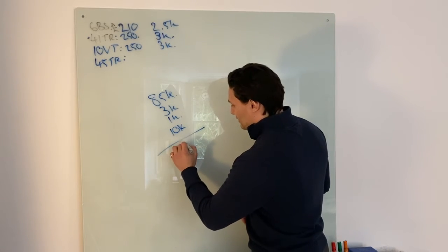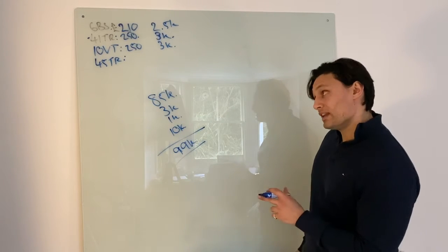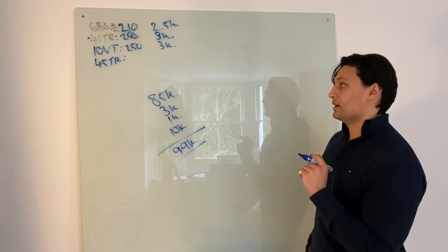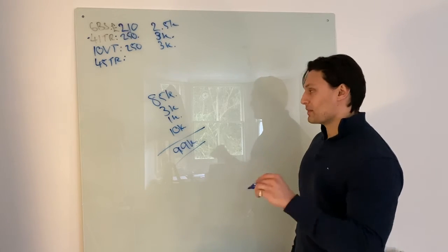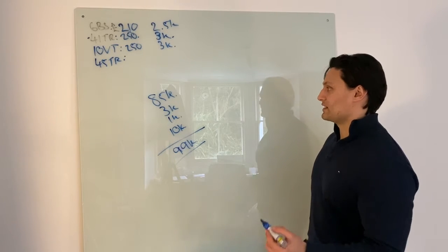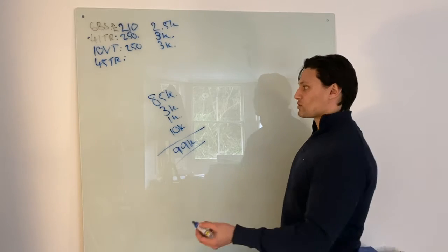We came in at 99k. And this one, we left on a 2-year fix until very recently, just because we had the money to go and do the next deal anyway. So we didn't need to pay the early redemption charges to come out. We bought this one with a mortgage.